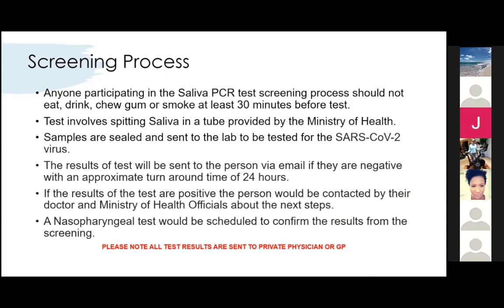And it stresses again, please note that all test results are sent to your private physician or GP. So if you have not received your results in a timely manner, you can check with your physician, you can call the hotline, or you can also email the MDL lab. If it's been 48 hours or longer and you haven't received your results, there can be an issue with the email, or a wrong email in the system. So just double check with either your physician, the MDL lab, or the hotline in order to confirm your test results.